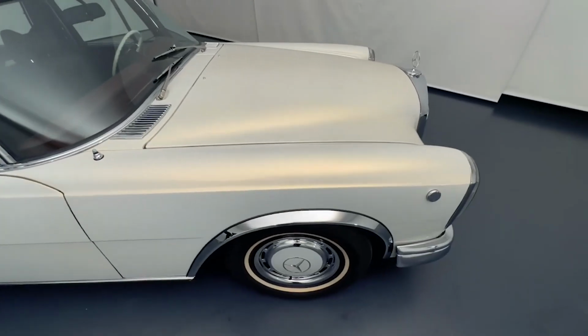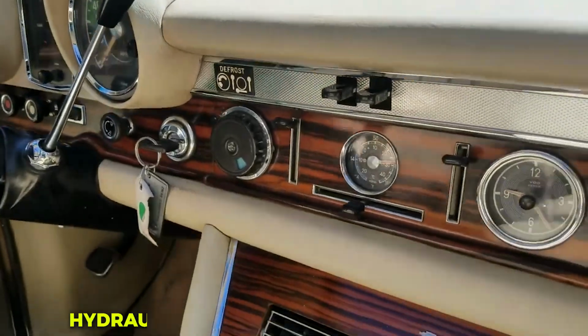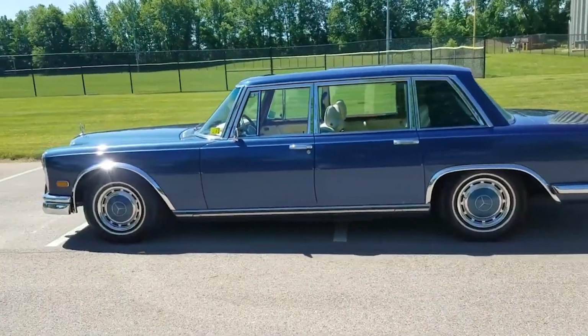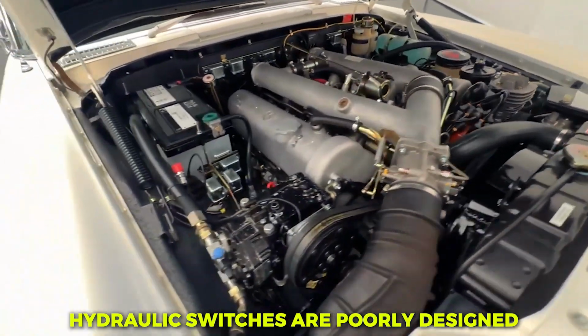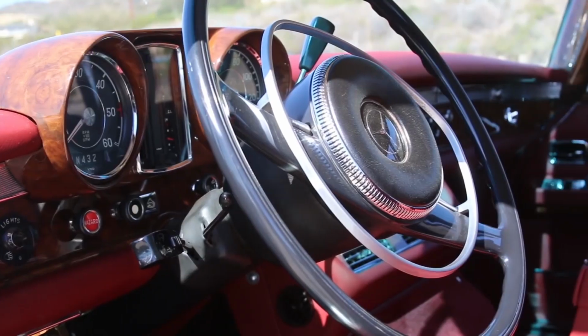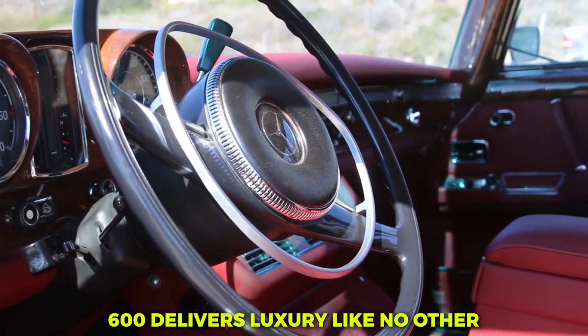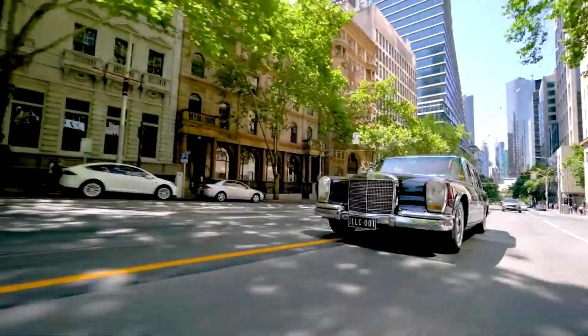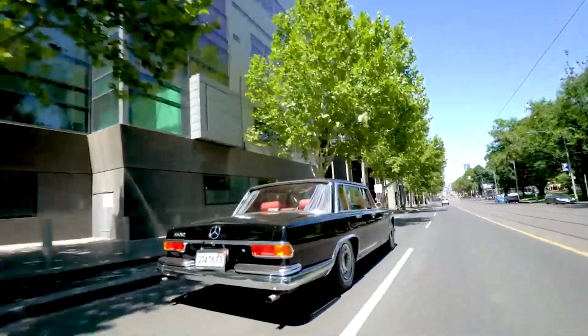While the car's steel construction ensures it won't rust, the hydraulic switches are poorly designed. These switches can be a real headache to fix. Expect time-consuming repairs and high costs. Despite the challenges, the 600 delivers luxury like no other. The V8 engine rumbles with power, and the car feels like a land yacht gliding in the air.